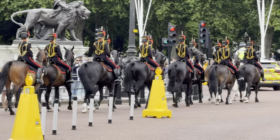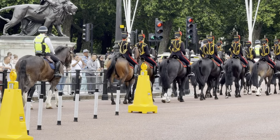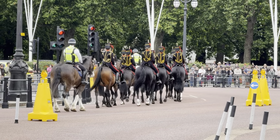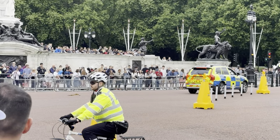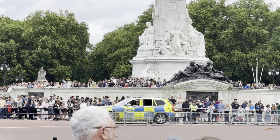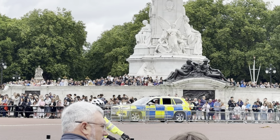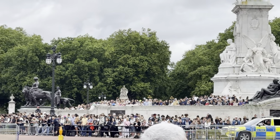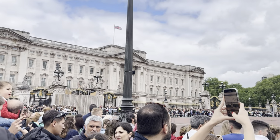The Royal Horse Artillery Regiment are now riding down towards Horse Guards Parade. So let's do a little quick pan of the area. Like I said, that is Victoria Memorial. Extremely busy. And then to the left is the wonderful Buckingham Palace.